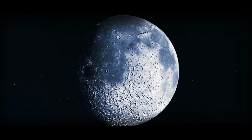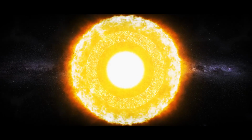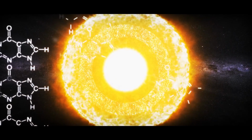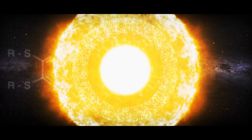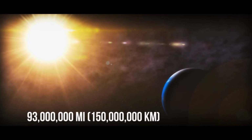How come our sun is hot while the moon is cold? The sun gives off heat because its core is extremely hot. In there, the pressure is pretty high. The hydrogen turns into helium. That's how the sun creates light and heat. The solar light and heat are enough to light up our days on Earth, as well as support life here, even though the sun is around 93 million miles away from us.